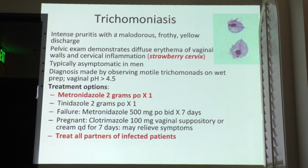The way you treat it is with 2 grams of metronidazole times 1, and again, you also need to treat all partners because this is a protozoan sexually transmitted infection.